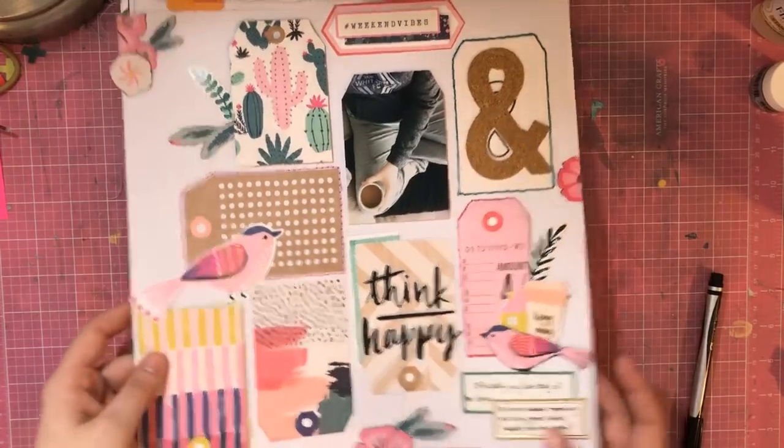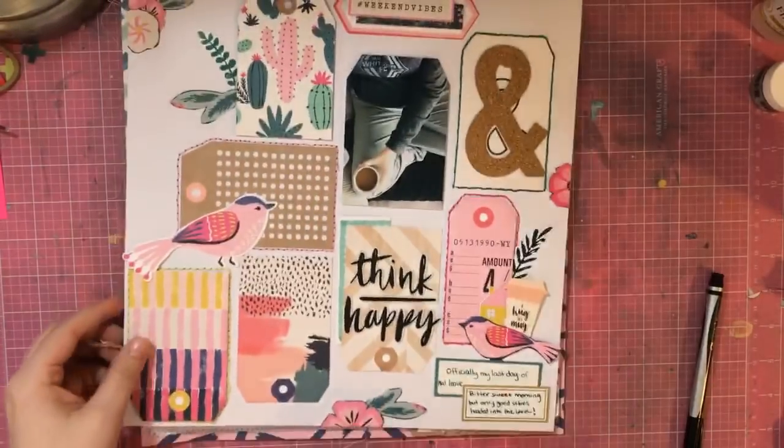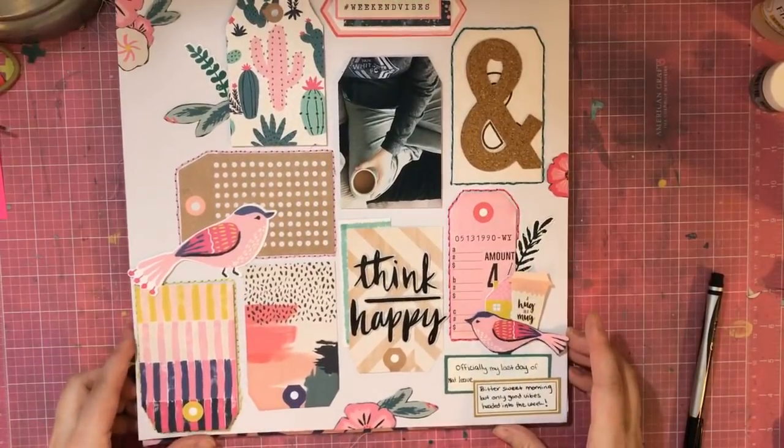And here is my other layout. Oh, look what I forgot to do. Is my other layout for Memory Lane. I love this collection. I don't know how else to say it.